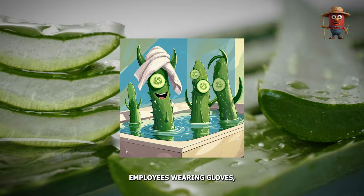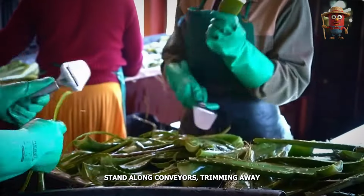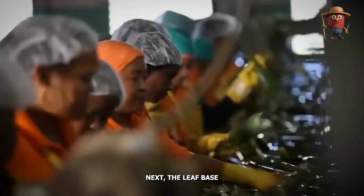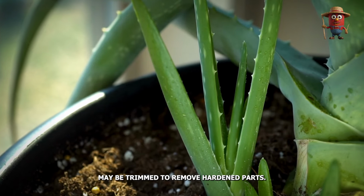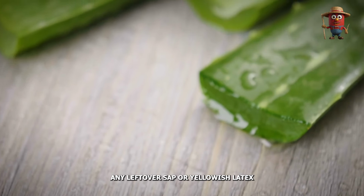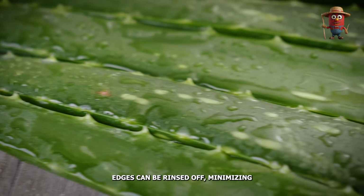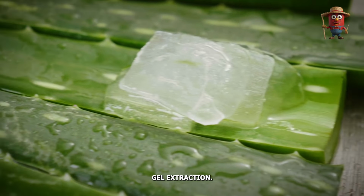Oh wait, employees wearing gloves, aprons, and hairnets stand along conveyors, trimming away thorns or browned leaf tips. Next, the leaf base, where it was cut from the plant, may be trimmed to remove hardened parts. Any leftover sap or yellowish latex draining from the leaf's edges can be rinsed off, minimizing bitterness and ensuring a cleaner gel extraction.